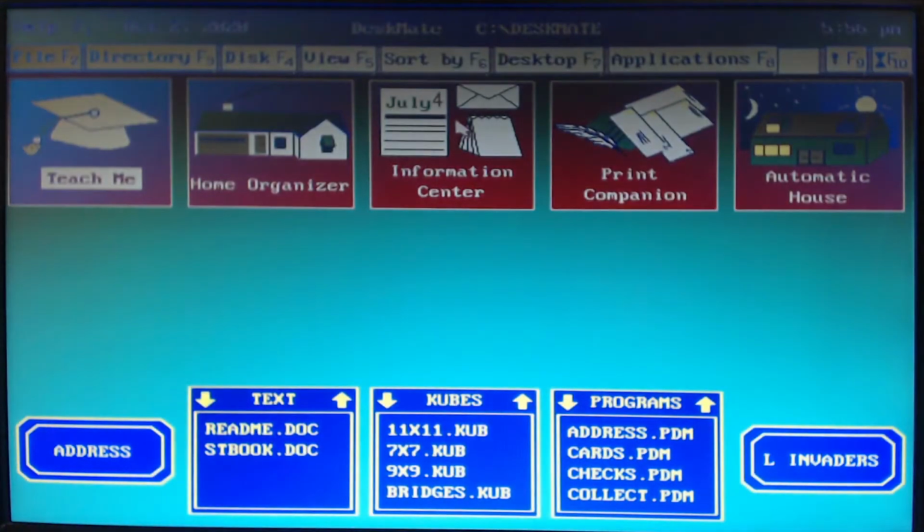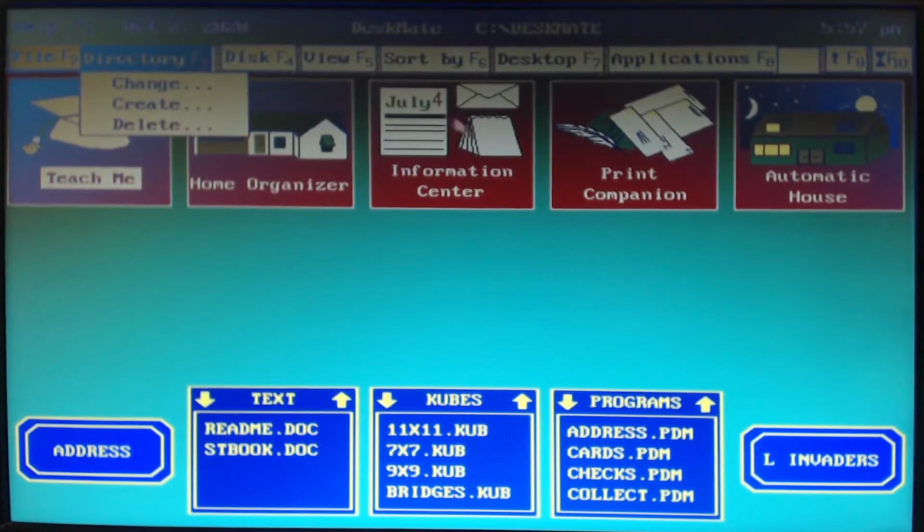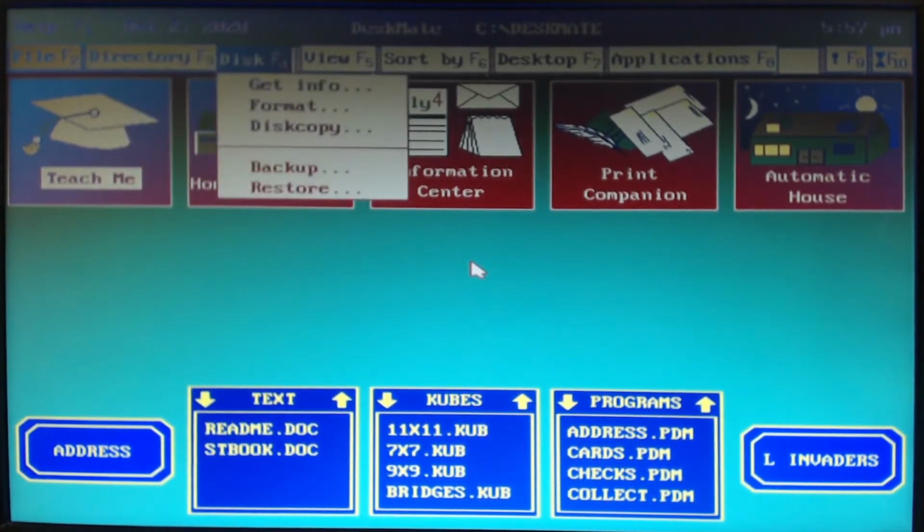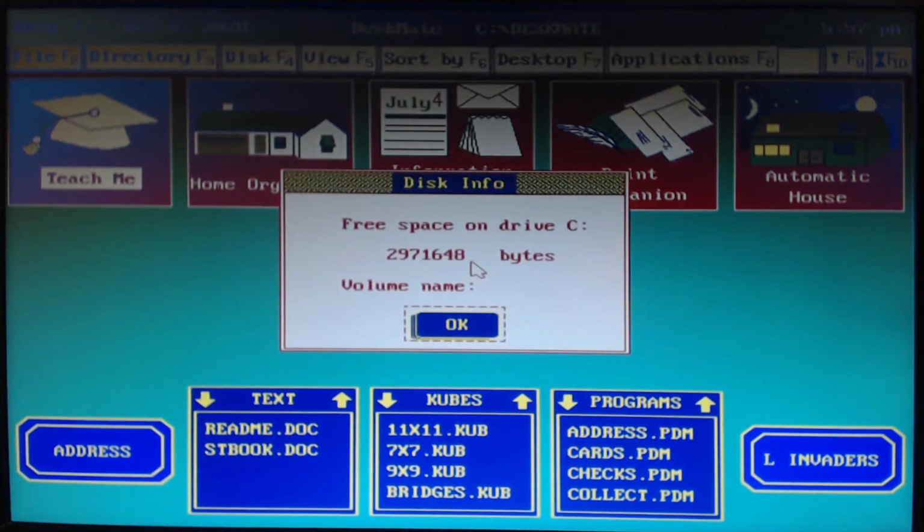You can see that we have a graphical kind of presentation here of what's on our computer. Some text files, there's some applications. There's a game actually called Cubes, and there's other things, programs, address cards, checklists, and things like that. And then there's a menuing system across the top. It did have mouse support, however, it works really poorly on here, and it was really easy to use by keyboard. As you can see, all of the menus at the top are assigned to function keys.